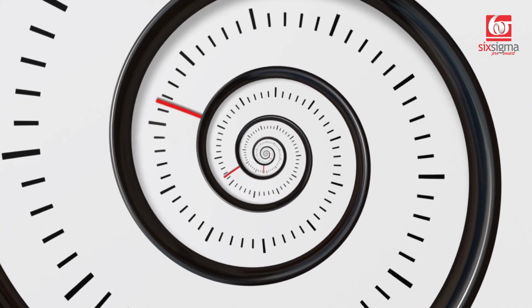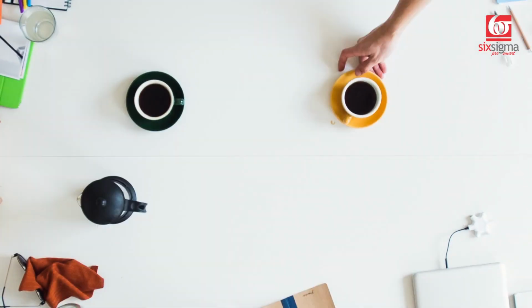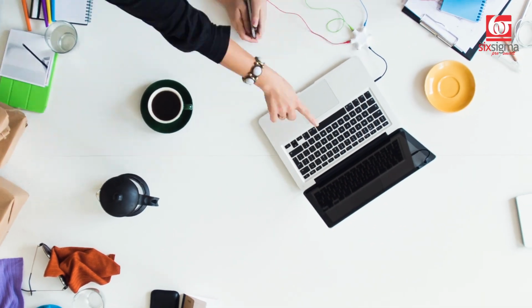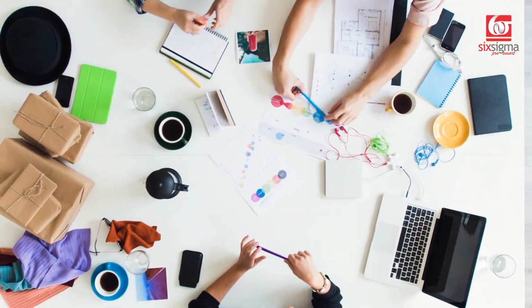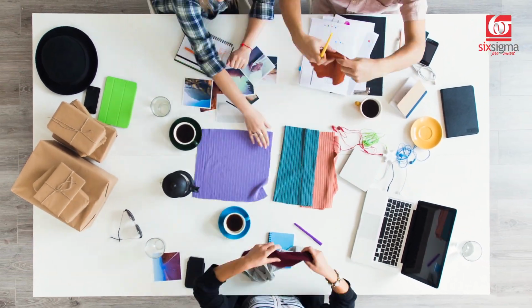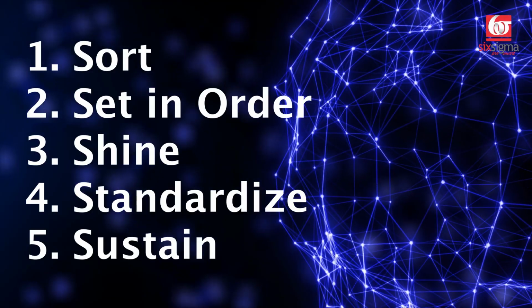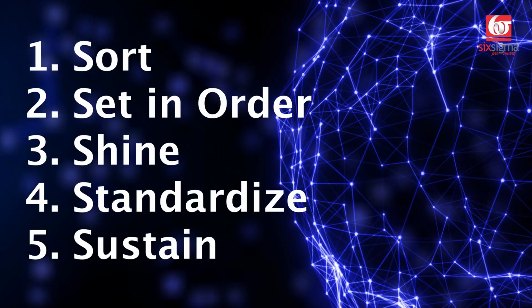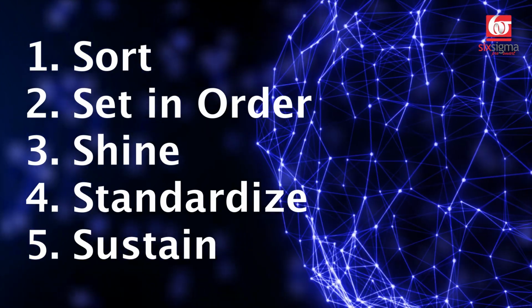So the 5S methodology is age old. It has gone through the test of time. In a world where efficiency, productivity, and adaptability are crucial, the 5S methodology offers a systematic approach to optimize workspaces, whether physical or digital. By implementing the 5S principles, sort, set in order, shine, standardize, and sustain, organizations can create a foundation for success.